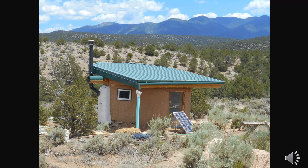So this building is going to keep me out of the lumber yard and out of the hardware store and out of the money economy for quite a long time, if not the entire span of its life. So it stays inexpensive. You don't have to spend money on the kind of maintenance you're going to need to do for a building like this.